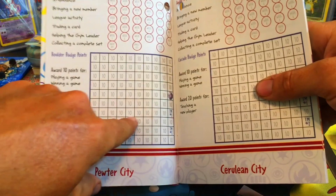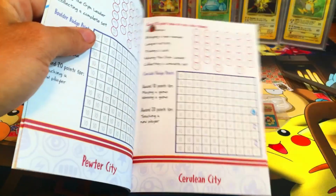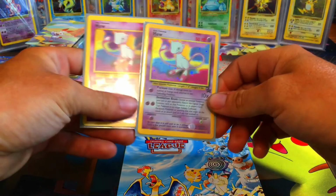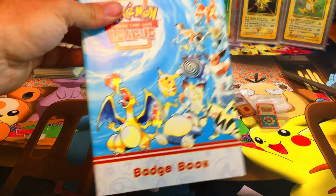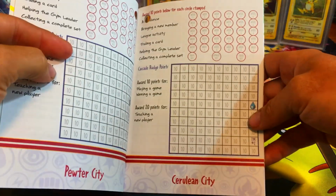And then you would keep playing until you could get to the TMs, which were like the promo cards. I remember winning these as I kept going on, the Mew promos. But yeah, it was just something I seen online, and it just reminded me. I used to have one of these when I was a kid.